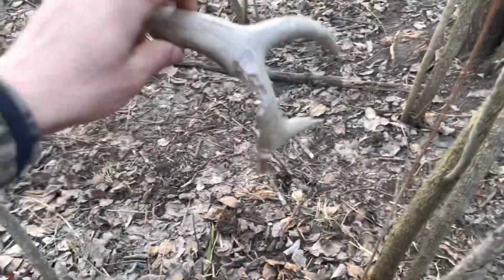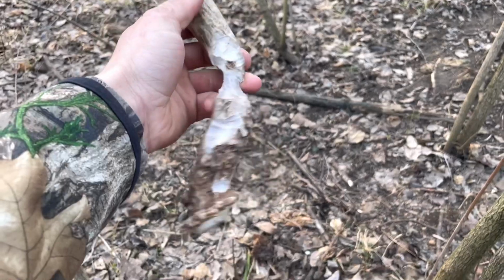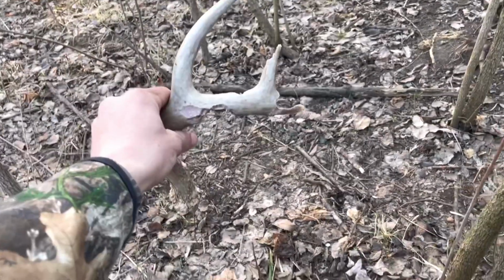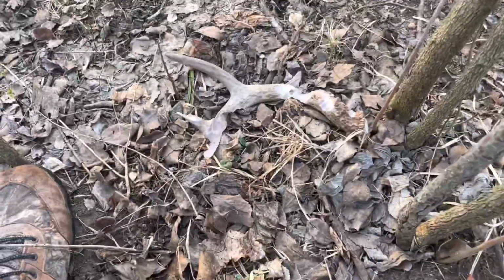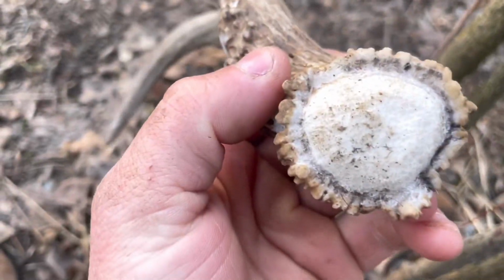Man, I only find like 1 or 2 sheds chewed this bad a year, fresh ones, or I guess any age of shed. That really sucks, but it's a shed, I guess. That couldn't have been on the ground too long.